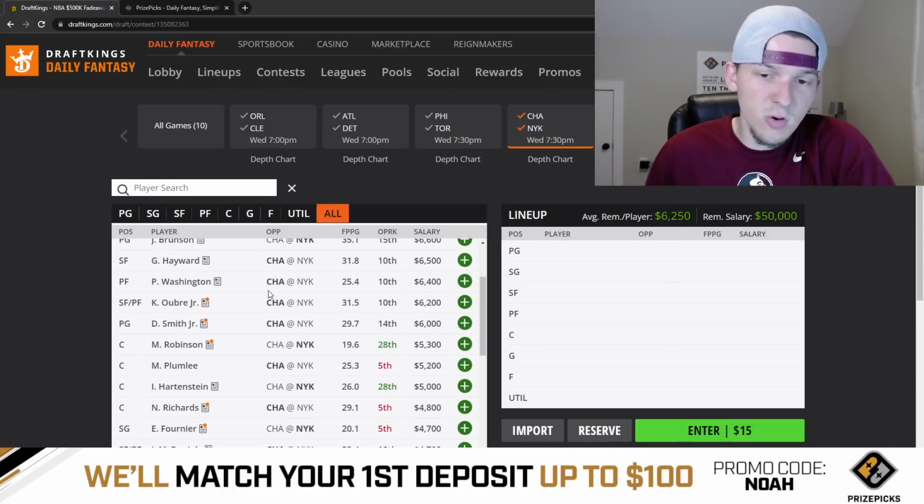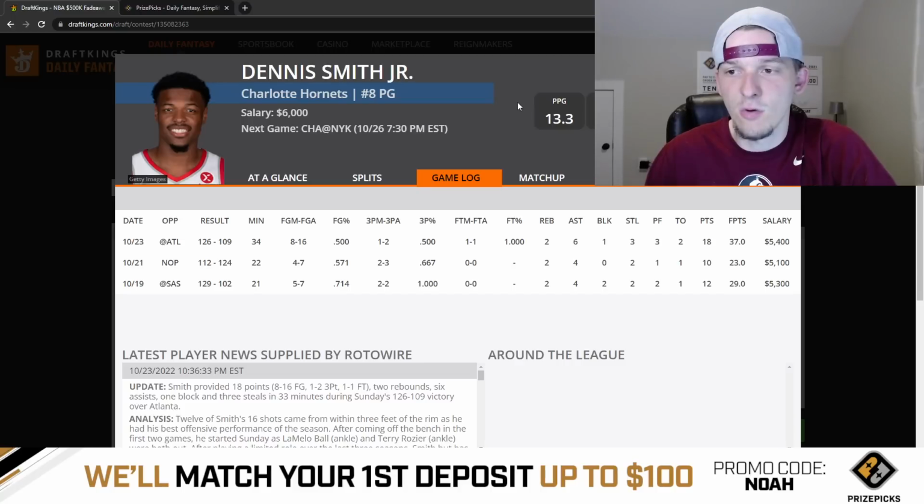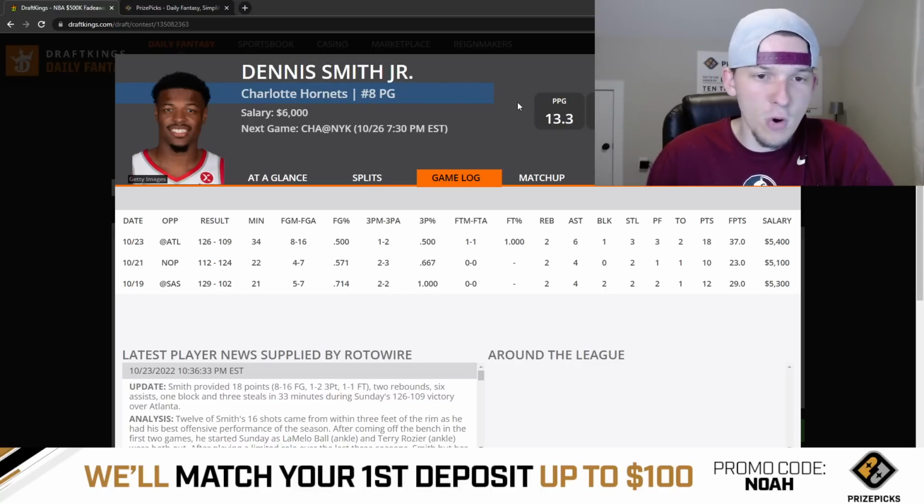And I think Dennis Smith Jr. at 6K is still in play. I mean, Dennis Smith Jr. played 34 minutes last game, took 16 shots, had 18 points, 2 rebounds, 6 assists, a block, and 3 steals, put up 37 DraftKings points. So far with the Hornets, he's been a fantasy point per minute player.